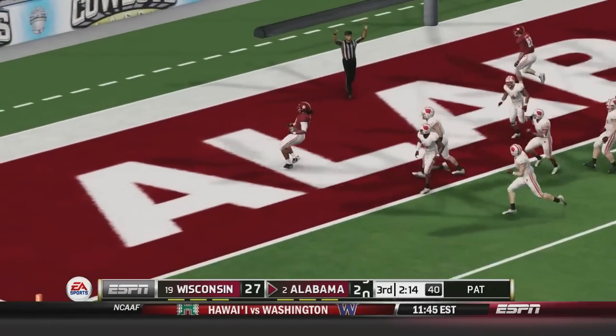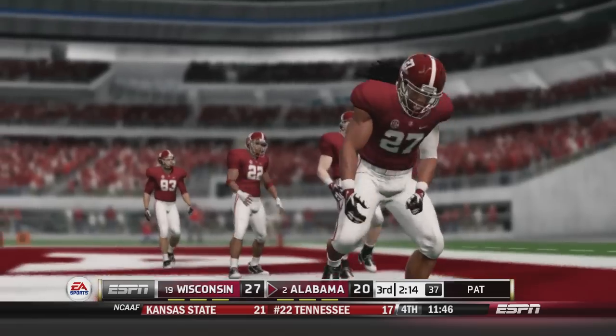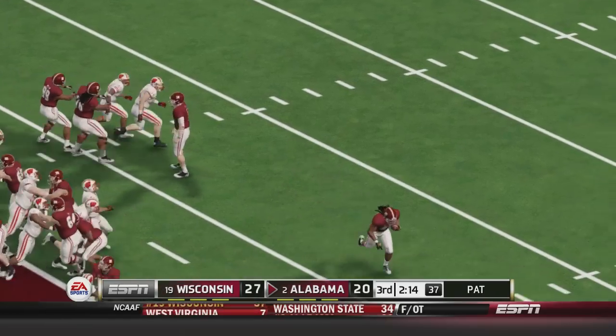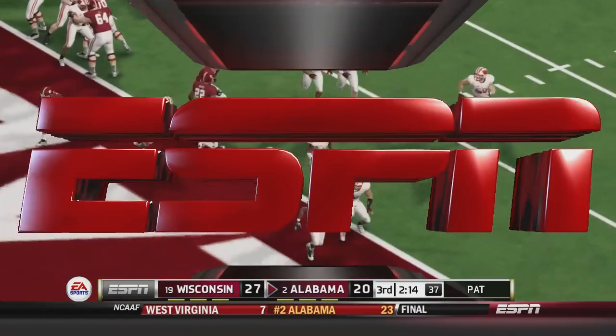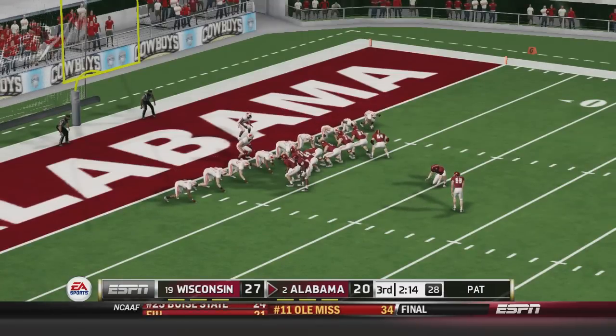Tosses left. Touchdown time. He's got two touchdowns on the ground today. Well, this young man is having a great individual day. But more of these guys on his team need to start doing the same if they want to get back into the game.